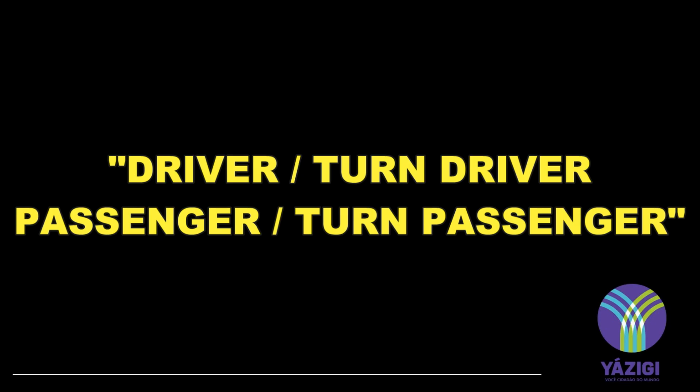Okay, so for driver, turn driver, maybe you hear "driver, driver, just a hair more. You're about to clear that big rock on your passenger side." That's one. Okay. Or maybe "turn driver now, we need to bring the front end around this tree." Clear and immediate. Makes sense.